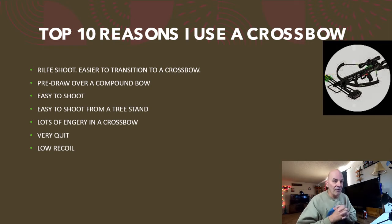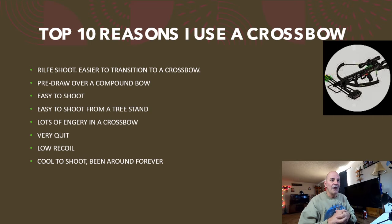Low recoil. Okay, there is a slight recoil, but it's pretty low. Usually with the recoil, it will just jump up a little bit. Not much, but after you pull the trigger and the arrow releases, it has that little recoil that jumps up afterwards. So very low recoil on a crossbow, and they're cool to shoot.